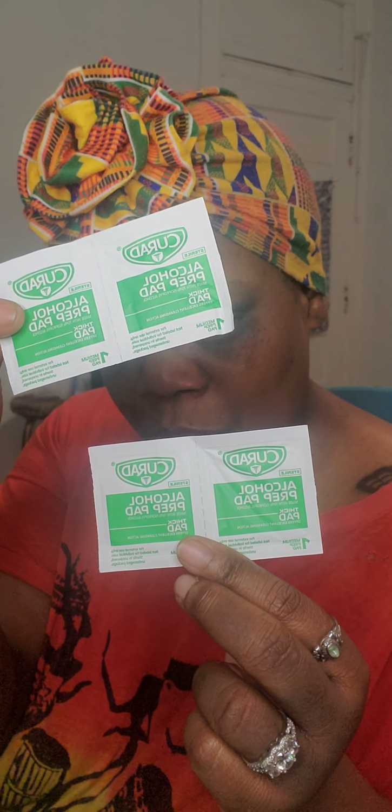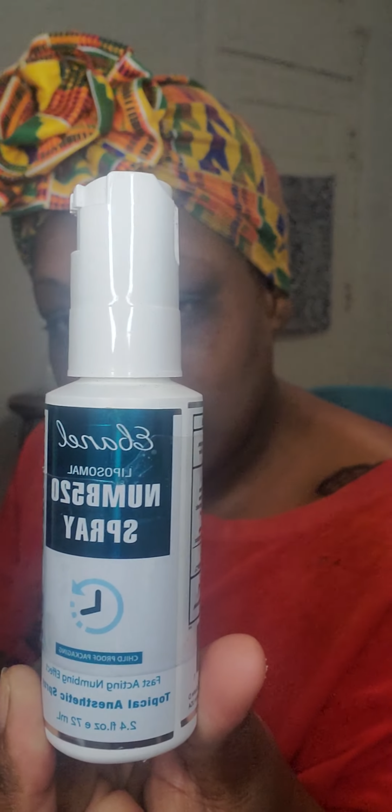Okay. So like I said, I have some extra of these. I got some alcohol prep pads to clean my nose off. And because it's a double nose piercing, I also got this Ebonail Numb 520 spray. Fast acting numbing effect. That's what this is, and it came from Amazon as well. This is what it looks like.